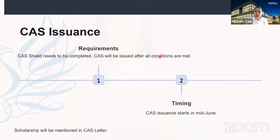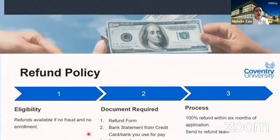Regarding the timing, CAS issuance starts here, mid-June, but actually CAS already started to be issued for September. So if you are in a hurry, you can start to apply now and get the CAS letter quickly. Scholarship will be mentioned in the CAS letter, so this is very important, especially for your UK visa application as well.